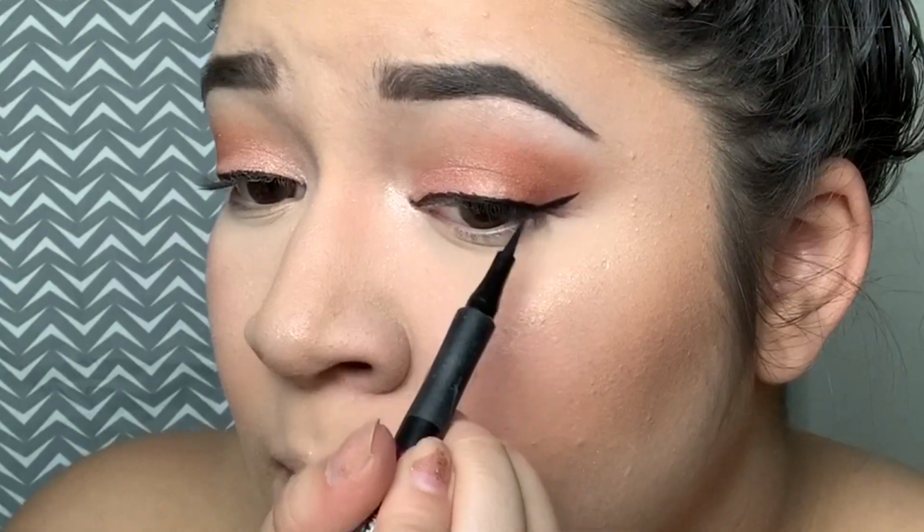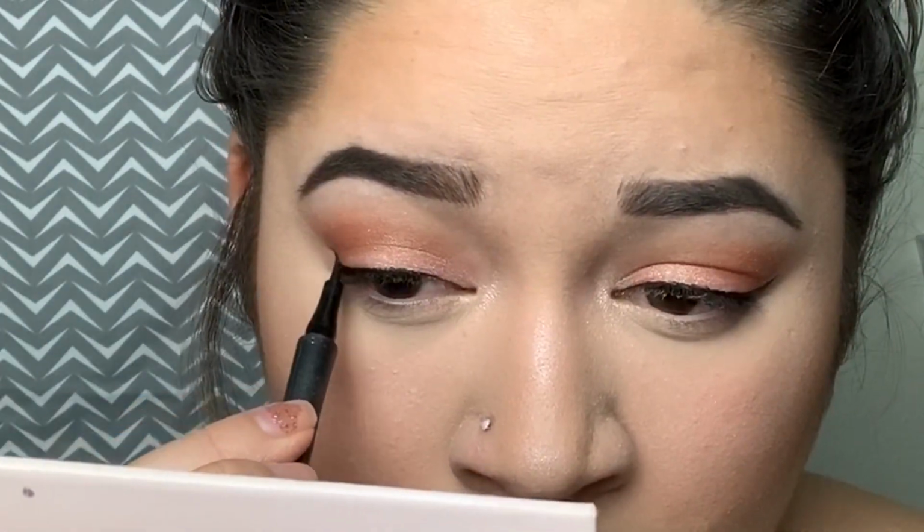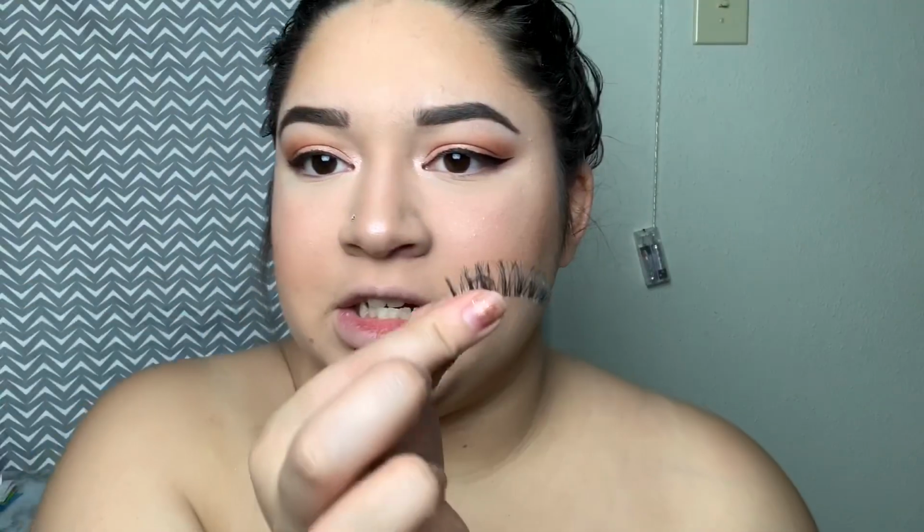So next we're gonna finish off the eyes. We are going to be doing some wing liner, and then we're gonna tack on some lashes. So the lashes I have are, I'm pretty sure, the Wispies by Ardell. I'm gonna put on some mascara. This one is a Roller Lash Mascara by Benefit.